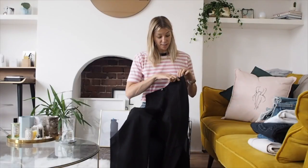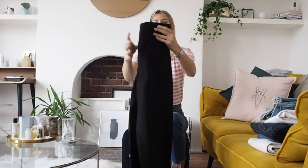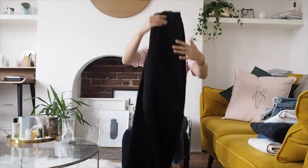They've got a tiny pocket at the front. They are so high-waisted, I can't wait to show you these on. They literally nearly come up to my boobs. They're amazing. Really super wide legs, super long. Oh my god. And these hold the shape too.